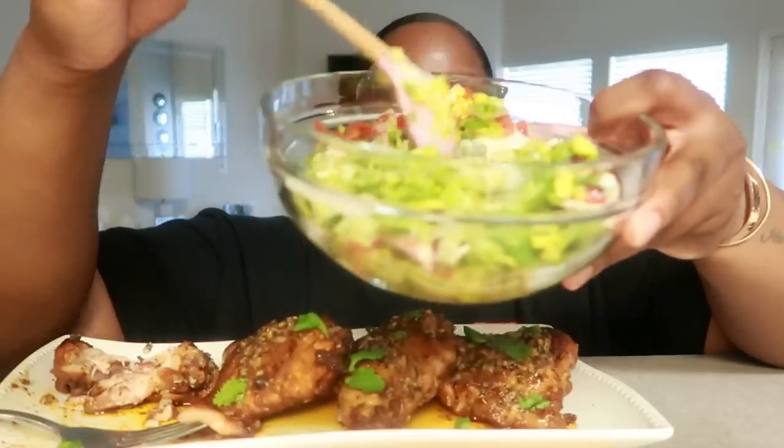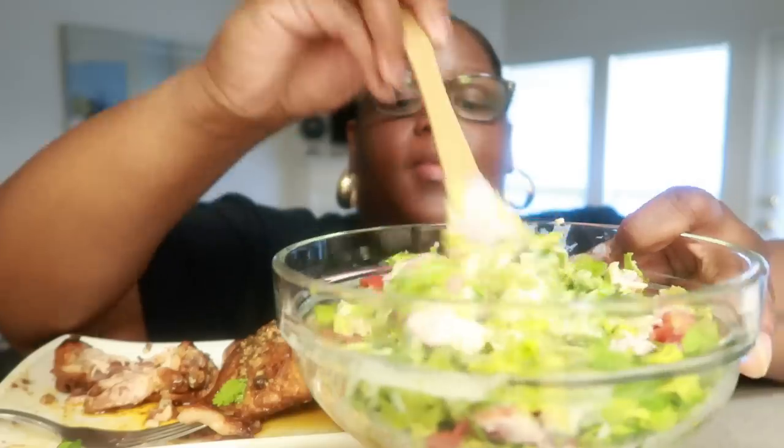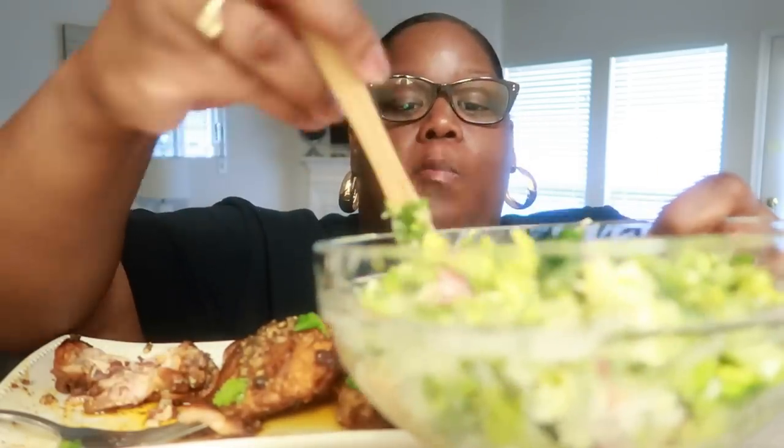So how are you guys doing today? And I chopped it up really fine. I'm so in love with eating my salad like this because it's less work chewing. I've never been much of a big salad eater. I have to be in the mood for it, which is only a handful of times a year. But eating it like this is divine. Ooh. I literally will eat this whole bowl. And it has a little Parmesan cheese in it. So good.